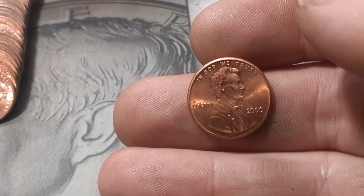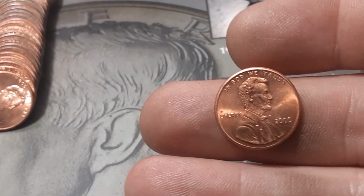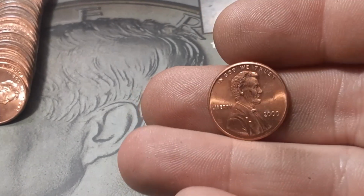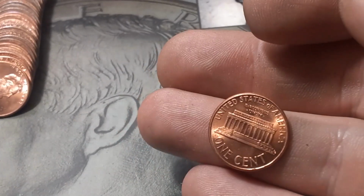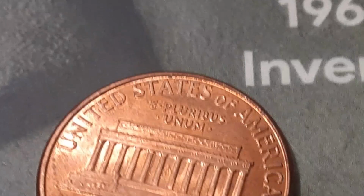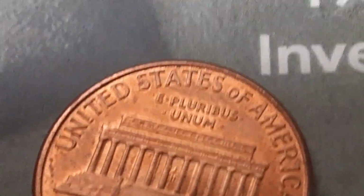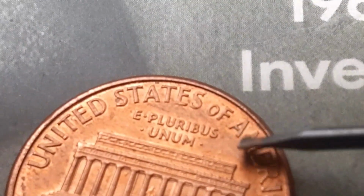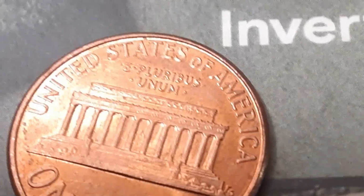You got the 92 close AM, you got the 98 wide, the 99 wide, and the 2000 wide. Those are what you look for. You turn it on the back, flip it over, and like I showed you before, in between the A and the M in America, you'll have a gap right there. I will show you. It's going to be right there in between these two, the wide AM.